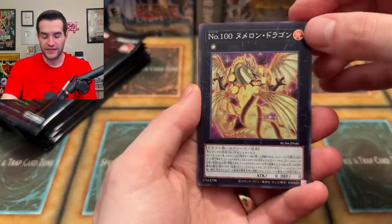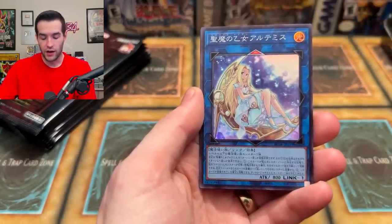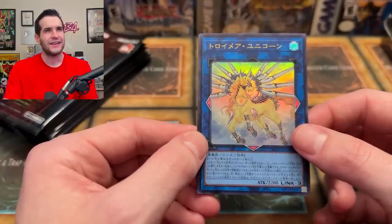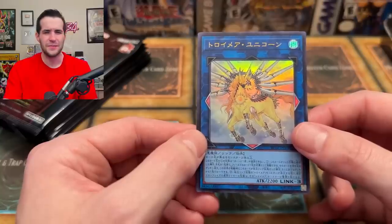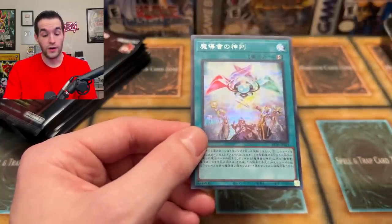All right, this is the number 100, I think. It might be Numeron. I can't remember. Artemis, of course. We have the Nightmare... I was gonna say Phoenix. Is it? No. Nightmare Phoenix. Nightmare Pegasus. Is it? No. What is it? Is it Pegasus? Phoenix is the Link 2. This is the Link 3. And then, oh, Spellbook of Judgment.